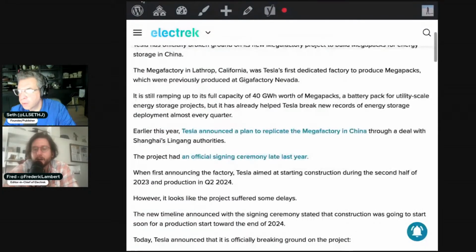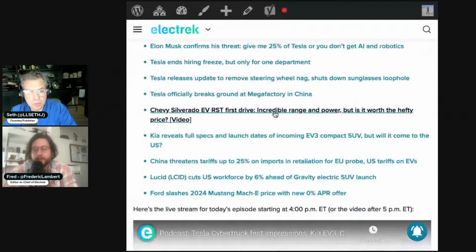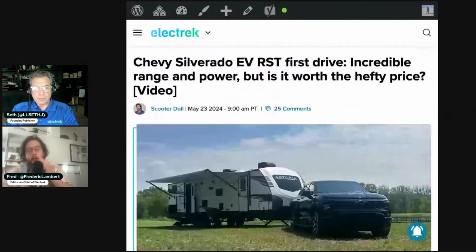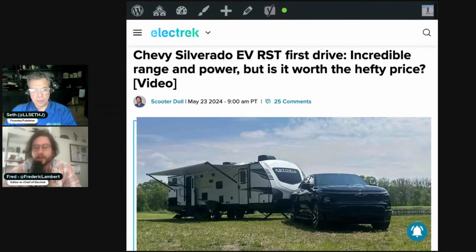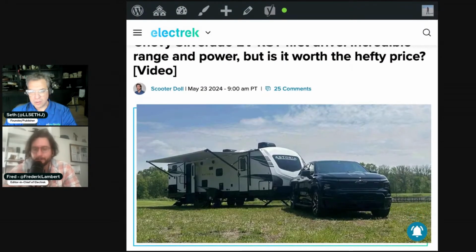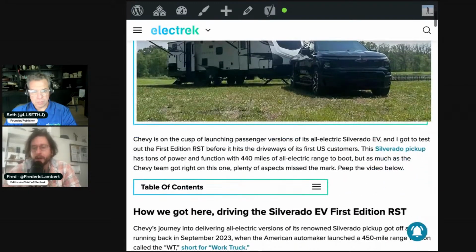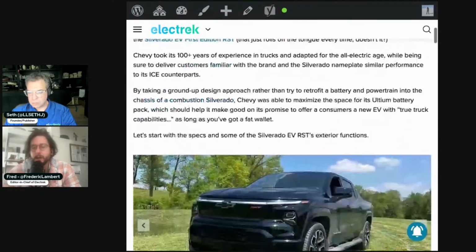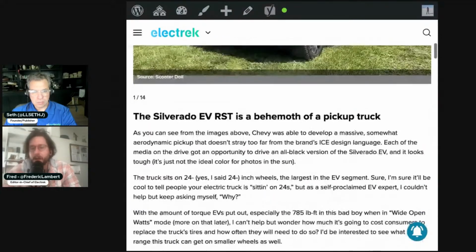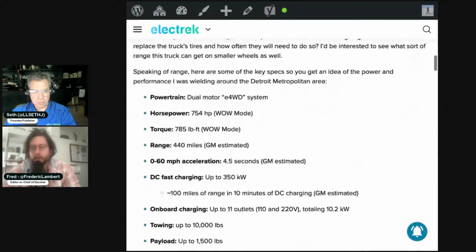Moving on from Tesla, Scooter did the first drive in the Chevy Silverado EV RST. Big boy. I strongly suggest that you go read the post and look at the video on this very YouTube channel. Very interesting stuff. You loved the experience, that was clear. But there's a few interesting things that came out of this drive program from Chevy.